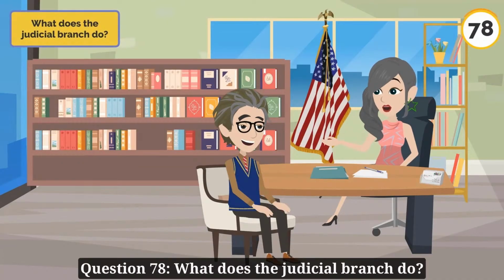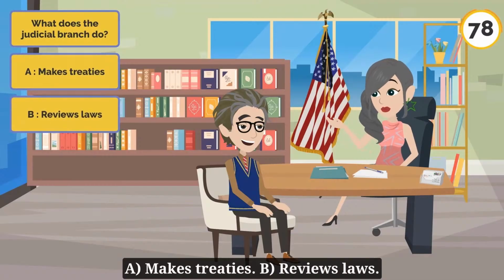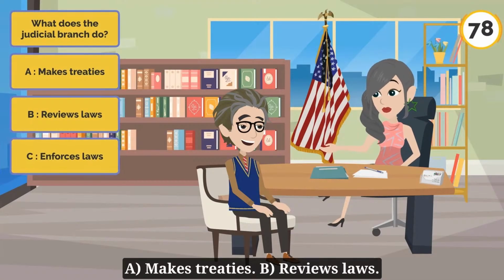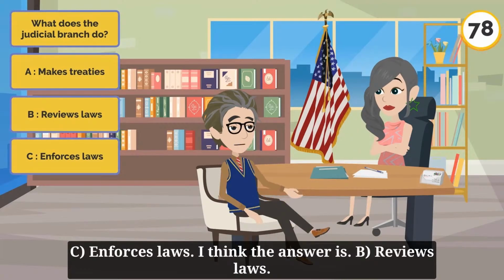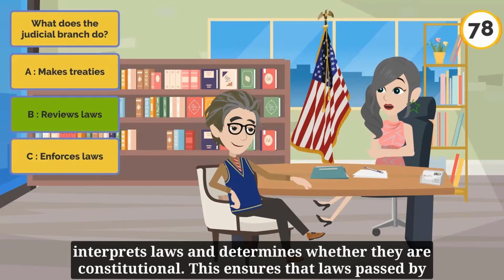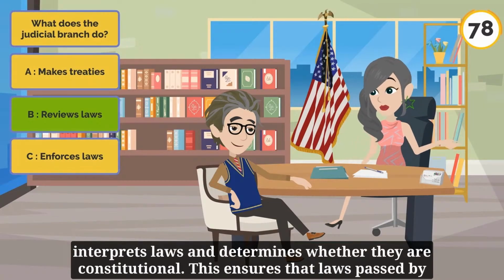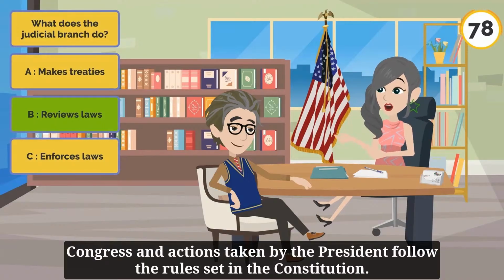Question 78. What does the judicial branch do? A. Makes treaties. B. Reviews laws. C. Enforces laws. I think the answer is B. Reviews laws. Exactly. The judicial branch, including the Supreme Court, interprets laws and determines whether they are constitutional. This ensures that laws passed by Congress and actions taken by the President follow the rules set in the Constitution.